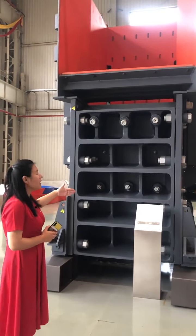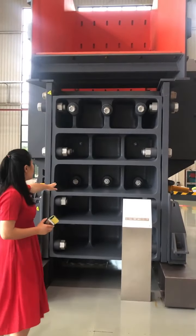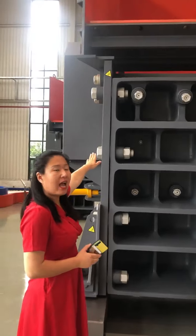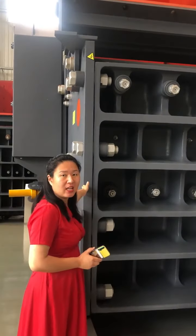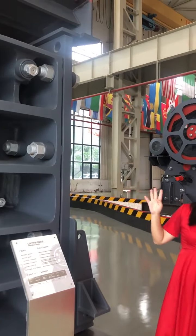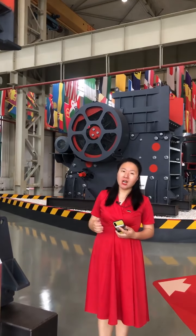The first part is the front wall. This is the front wall, okay? And the second part is the rear wall. And the third part is the side plate, okay? And the fourth part is another side plate. These 4 sides make the main structure of the jaw crusher.